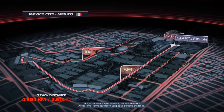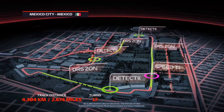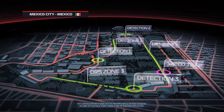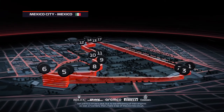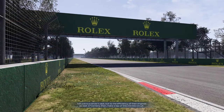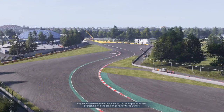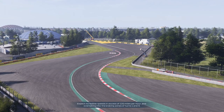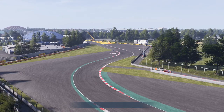At 2,285 meters above sea level, the thin air of the Autódromo Hermanos Rodríguez poses a unique challenge, not just to a driver's skill, but to the efficiency of their engines as well. 17 corners make up a lap of this 2.6-mile circuit, and you can expect incredible speeds in excess of 220 miles per hour, and overtaking too into the hard braking zones of turns 1 and turn 4.